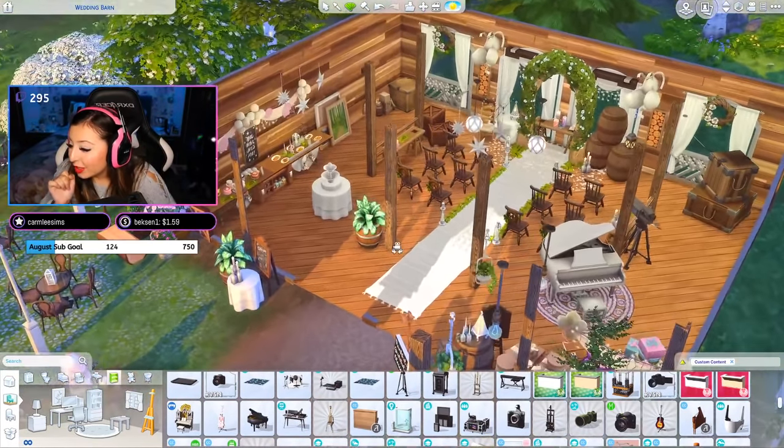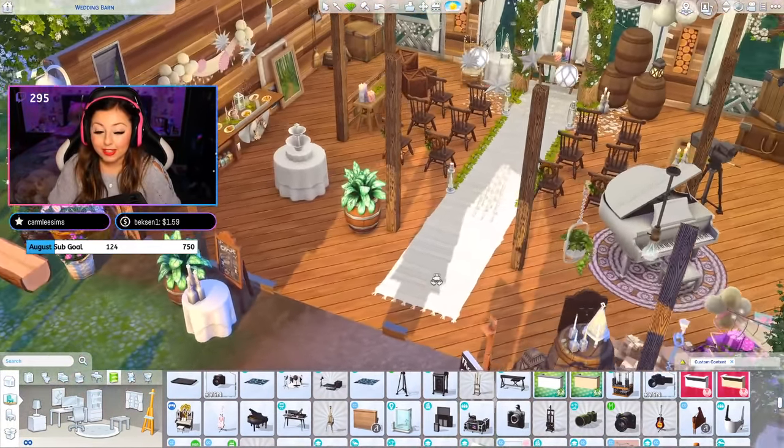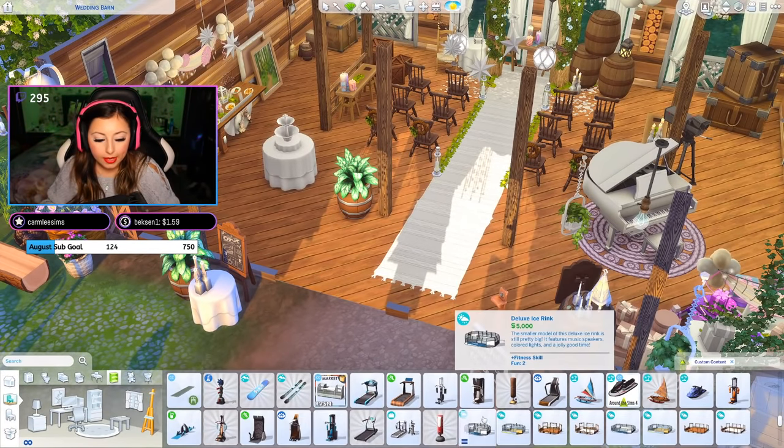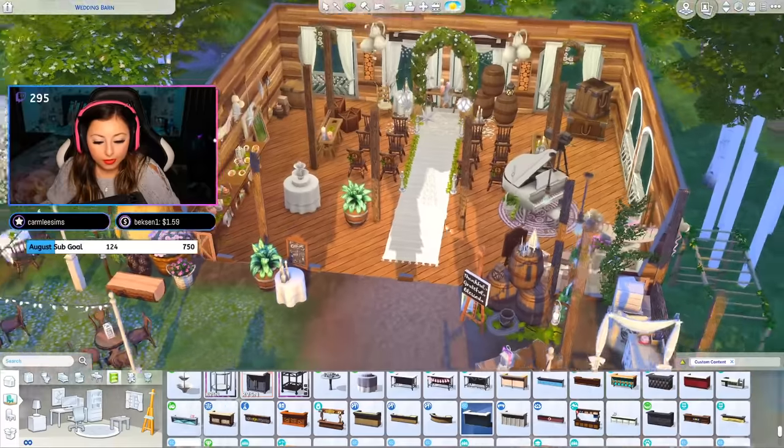They're so cute. Oh shoot, I actually have some CC I can link to you. Link it to me in the Discord right now. If you guys have got any wedding CC or rustic wedding CC, link it to me. Just get it ready for when I come off in a second.